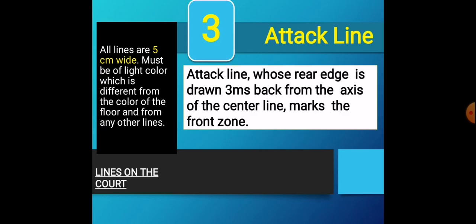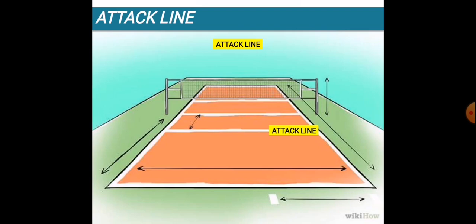Next, how about the attack line? The attack line, whose rear edge is drawn 3 meters back from the axis of the center line, marks the front zone. So that is what we call the attack line. Looking at this picture, you can see where the attack line is labeled. That first line is the attack line. There you will see the players hitting the ball, the ones who spike. There you will see the reason it was called the attack line.